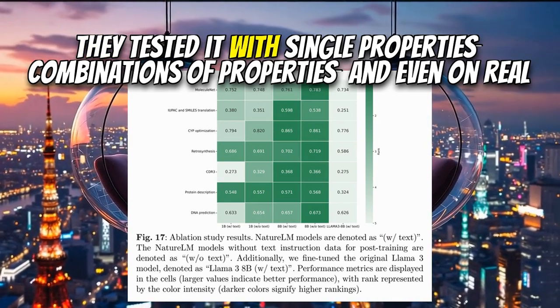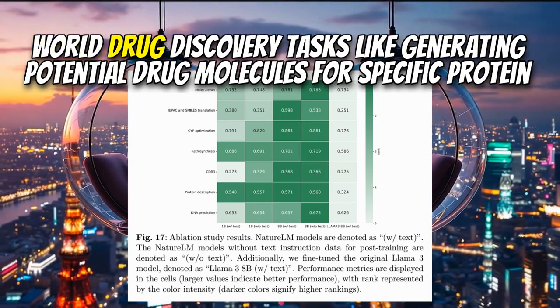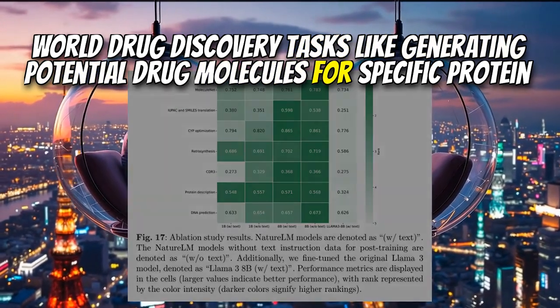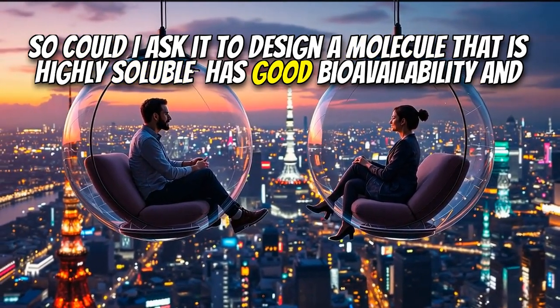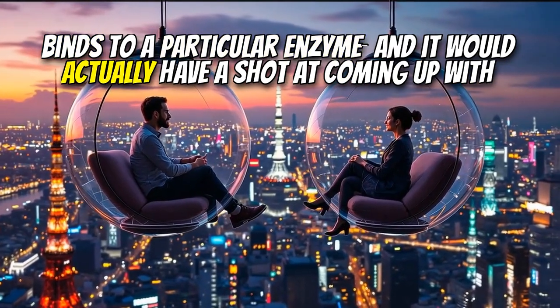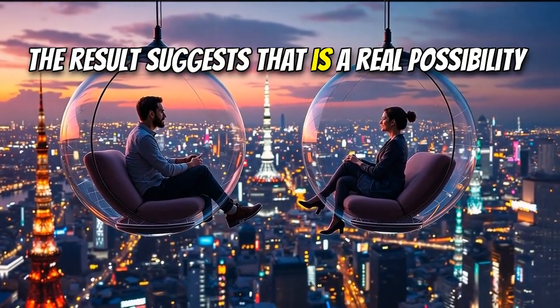They tested it with single properties, combinations of properties, and even on real-world drug discovery tasks like generating potential drug molecules for specific protein targets. So could I ask it to design a molecule that is highly soluble, has good bioavailability, and binds to a particular enzyme, and it would actually have a shot at coming up with something viable? The results suggest that is a real possibility.